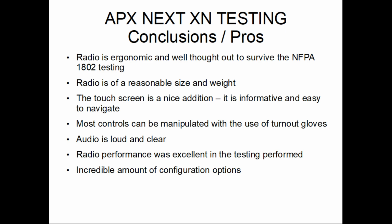The audio of the radio is extremely loud and it's clear. And the radio performance was excellent in the testing performed, and the radio met all the benchmarks that were set in the literature for the particular radio, based upon my capability of testing those particular benchmarks. And there's an incredible amount of configuration options in this radio that you can configure in software.